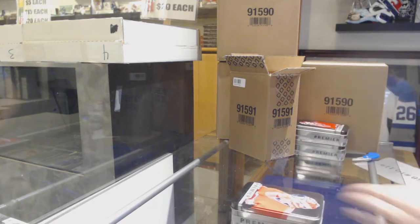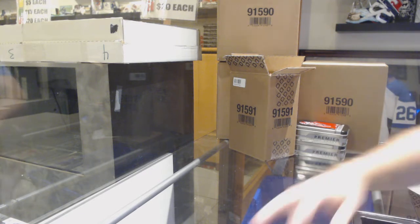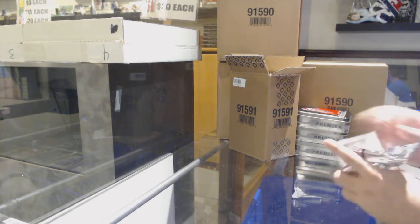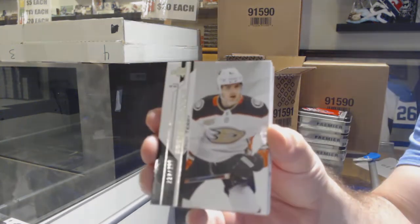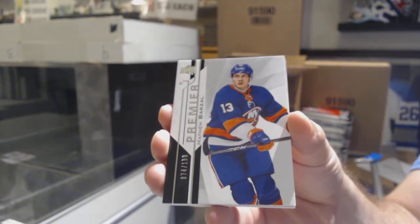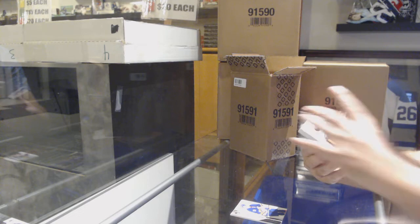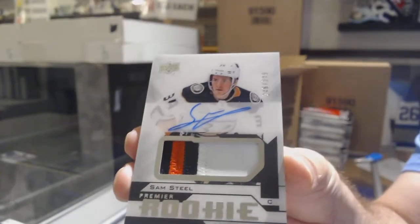So no Eichel. Okay. I know he shears in here. And I know my boy Verana. I need that one for my set, so I'm happy about that. For the Anaheim Ducks, Troy Terry to 299. For the Islanders, Matthew Barzal. For the Anaheim Ducks, number to 249, Sam Steel.